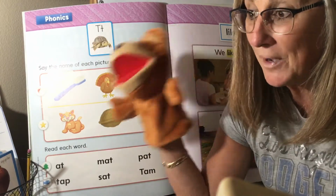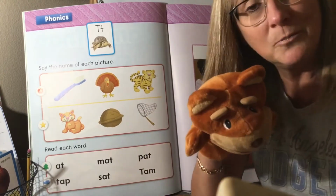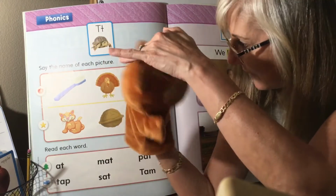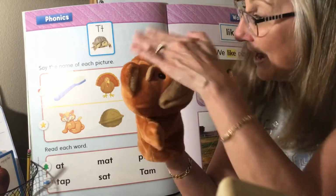P-A-T. Is it pat? And Pat could be a girl's name. But I can also pat your head, right? Pat. Do you like it when I pat your head? So it's an action word too, right? So we can do the action.